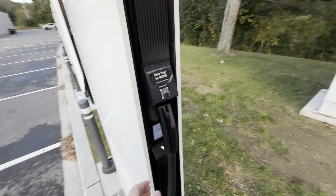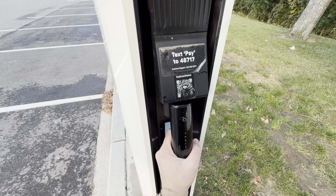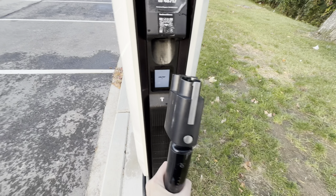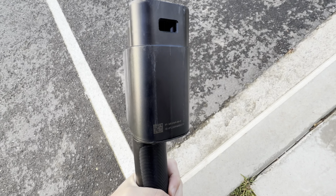And I just wanted to show you guys the payment terminals here as well. So we'll take the CCS adapter out, press and hold, you hear a click, push up, pull down, and there you have the magic dock. It's very slick, I must say. Same part number as we've seen before there.